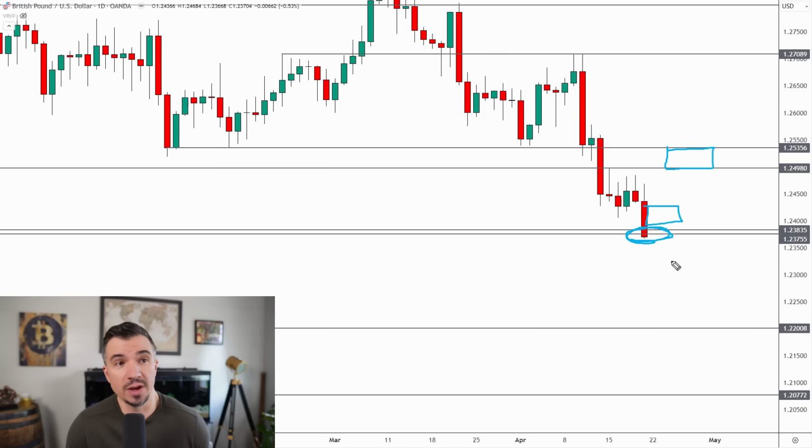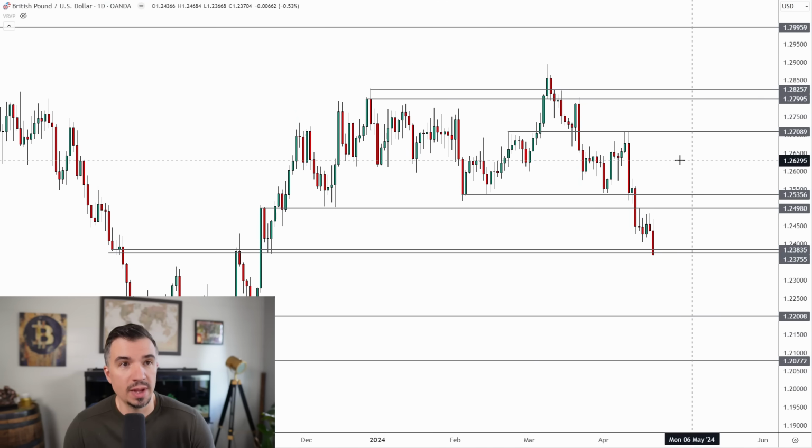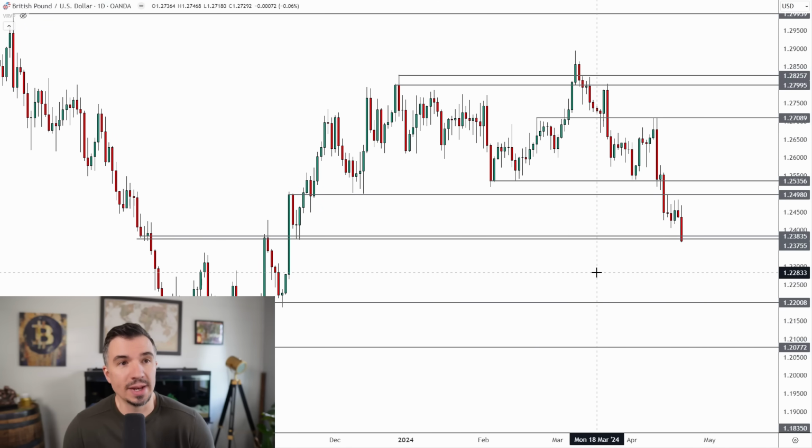Now, if it doesn't though, and Monday does follow through on this, okay, and finds resistance here and just continues lower, then we know that that's probably a breakdown that we saw on Friday, okay, and we're looking at 1.22. But either way, I like looking for shorts here on strength, okay? But timing is key. I think you've got to be careful trying to short this early in the week because, again, this was just too close to call.